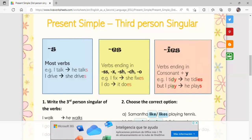And what about the last ending? The last ending, IES. When a verb ends with Y, and before Y there is another consonant, we change the Y for I and we add ES. For example, tidy. Look at the verb tidy. Tidy is a verb that ends with Y, but before Y, there is a consonant that is D. So if we have a case like this, we need to change the Y for I and we add ES. And also, play, plays. In this case, we don't change anything because before Y, there is a vowel.